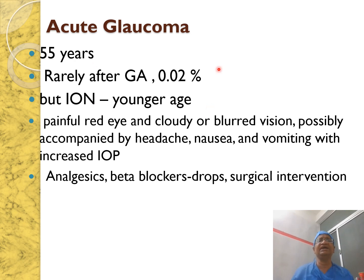Acute glaucoma is rare after GA, 0.02%, but ION occurs at a younger age. Painful red eye, increased IOP, acute glaucoma, and it can cause visual loss. There we may need to give analgesics, beta blocker drops, and may go for a surgical intervention to decrease the IOP and the glaucoma, thereby improving vision.